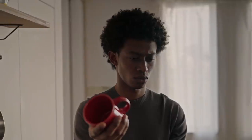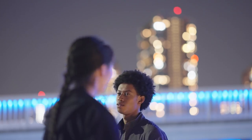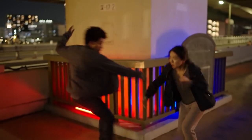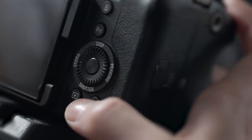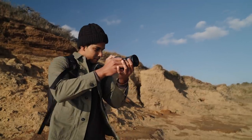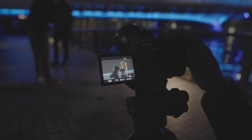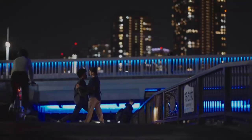The power of cinematic expression. And the design to turn your creative vision into reality are now in your hands. Deliver your passion whenever and wherever you go. New cinematic freedom.